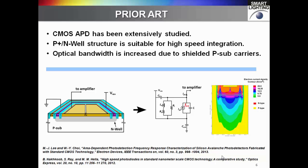So to protect your circuit from being burnt out due to the high bias voltage for avalanche action, you have to have something like AC coupling and separate biasing for this photodetector. But for this structure, you can just directly connect to the amplifier and apply the reverse bias on the N-well junction and have your circuit design simplified.